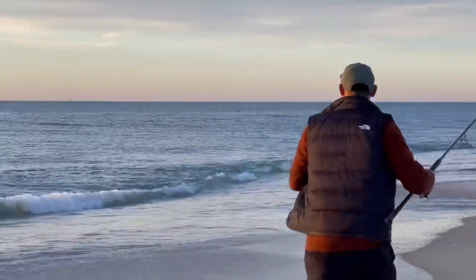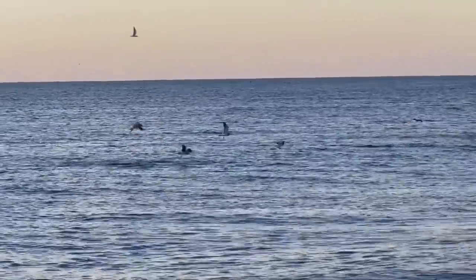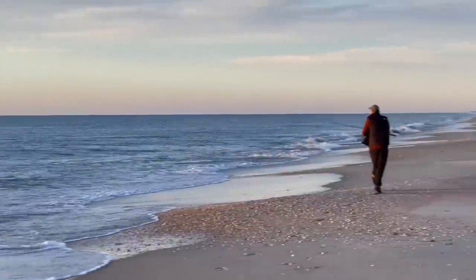Went back to camp, saw bigger birds diving, saw bigger birds feeding, and I was like, you know what, that is a good indication that there's probably some bigger fish down here. When you see big birds diving, that means there's probably some bigger fish around. Bigger bait fish means bigger predator fish. I'm gonna try and catch as many fish as I can within the hour, and I'm gonna show you guys how to do so too.